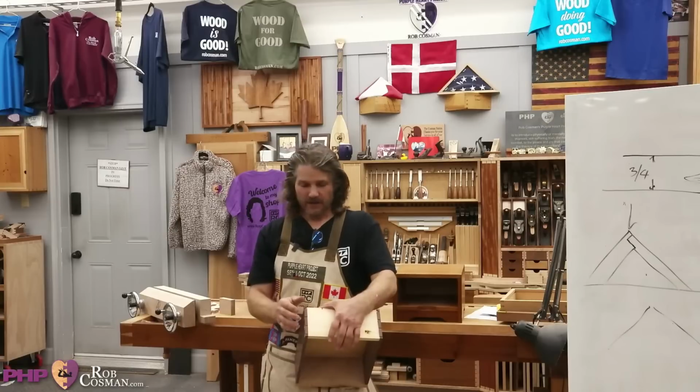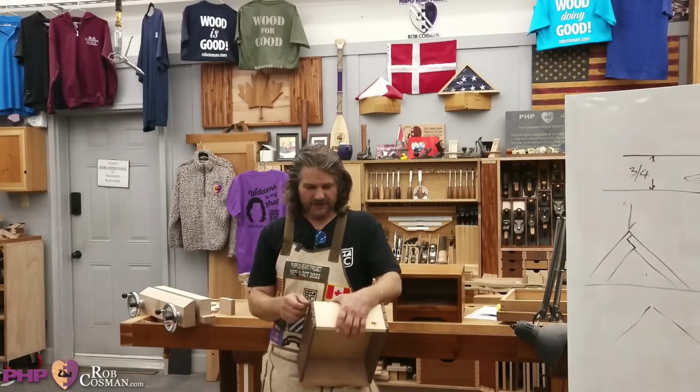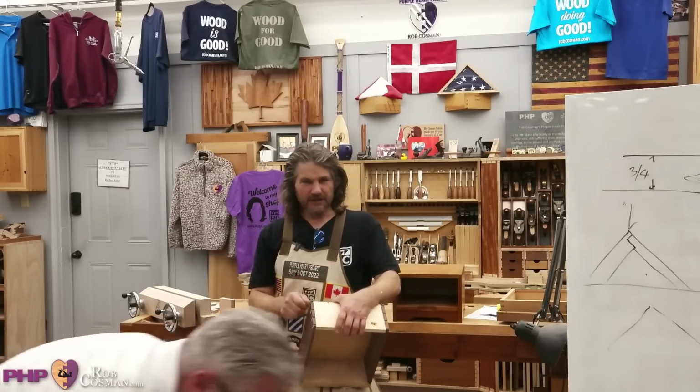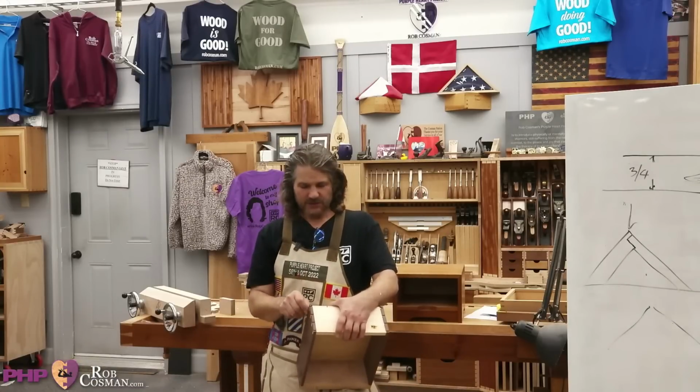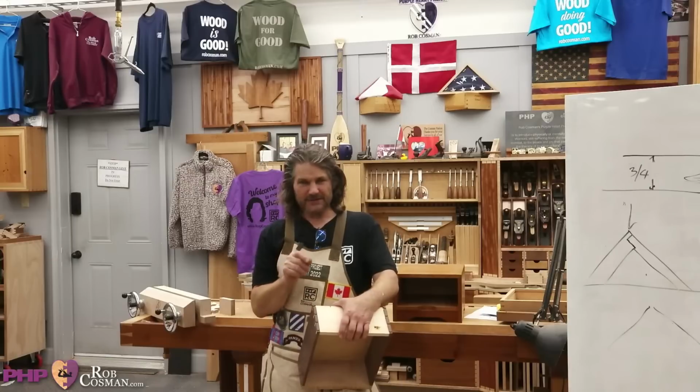The secret to getting the perfect fit is to set your marking gauge. Who am I talking to? This camera? Yep. Set your marking gauge to be a little bit less than the thickness of your drawer side.